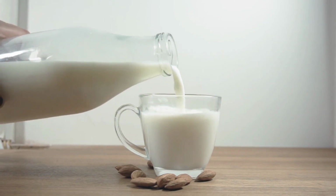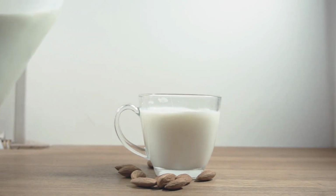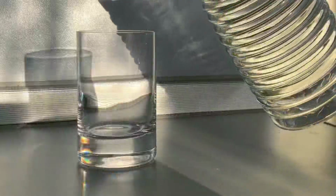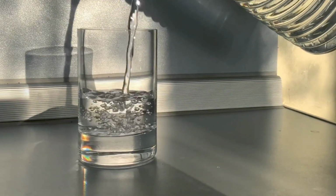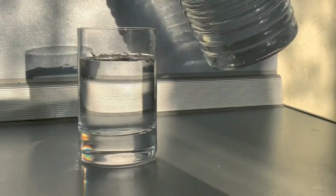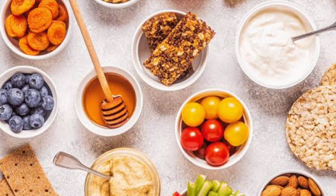Hydration. Throughout the day, ensure you stay hydrated by drinking plenty of water, herbal teas, and fresh fruit juices. Hydration is key to maintaining skin elasticity and flushing out toxins from the body, leaving your skin looking radiant and refreshed.